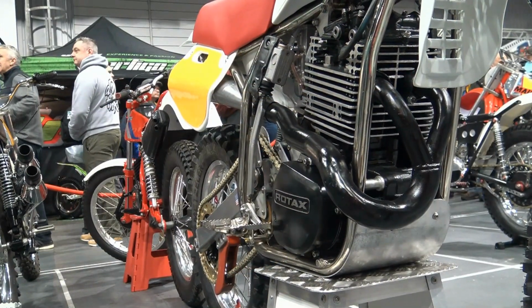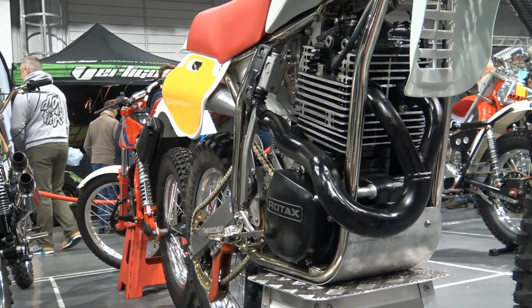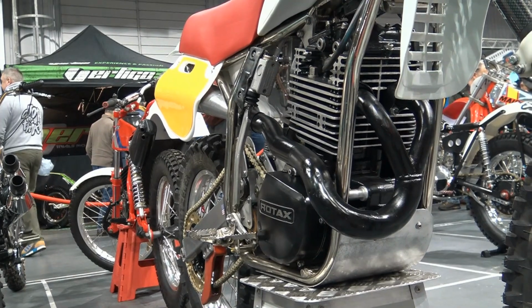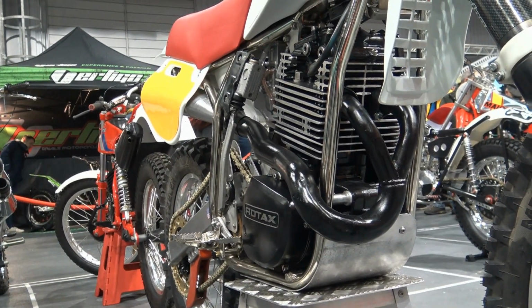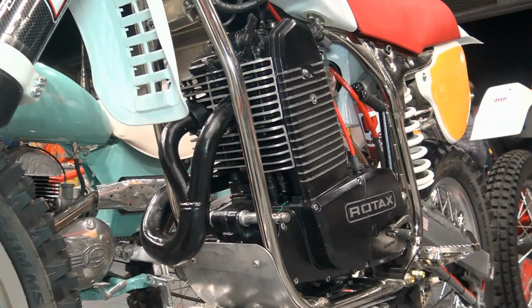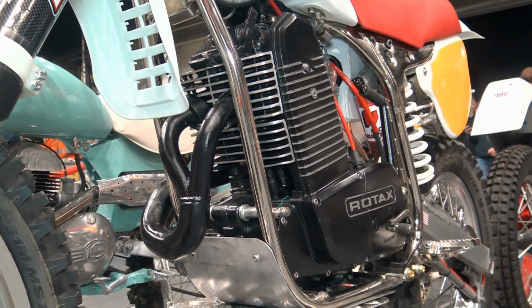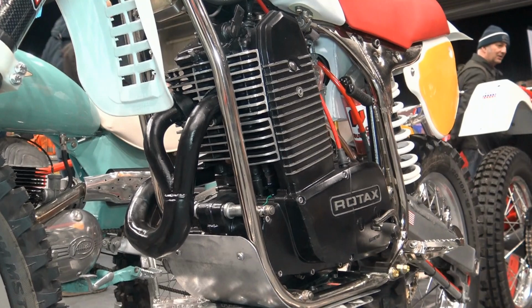Now as you would expect, back in the day these big ATKs weren't the lightest bikes on the racetrack in the 1980s, but they were still very quick machines nevertheless. But one of the other things about these bikes was that they weren't cheap, and on average these bikes were almost twice the cost of a 500 Japanese machine.